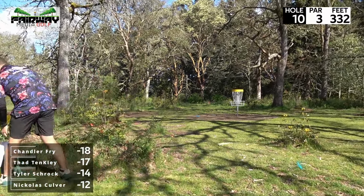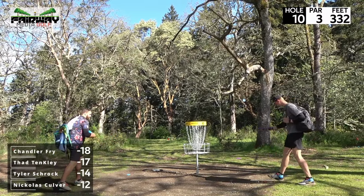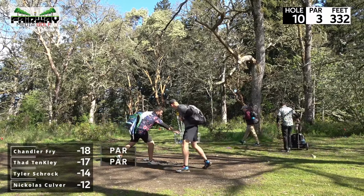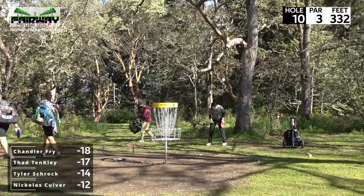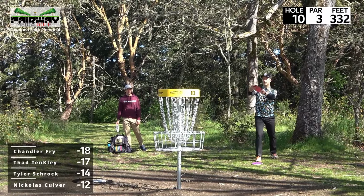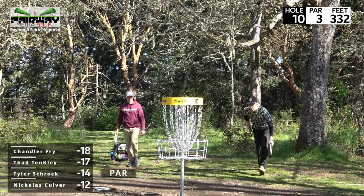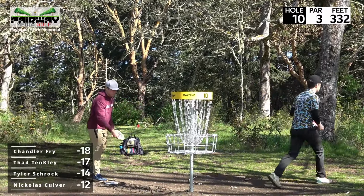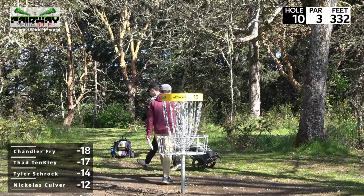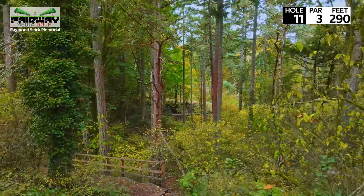Chandler, just outside, hits basket, unfortunately. Having a standoff there between Chandler and Thad, a little game of politeness. Both of them, it looks like, will be taking their pars there. Yeah, looks like an all-around par party. Relatively short cleanup putt, but again, nothing's a guarantee here. No, it's good, man. You take your time on all your shots, and in a tournament, you have to make sure you're composed and don't get carried away.